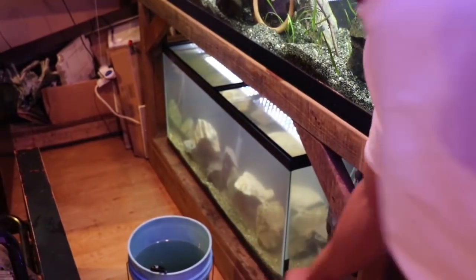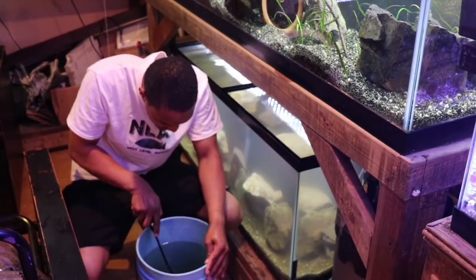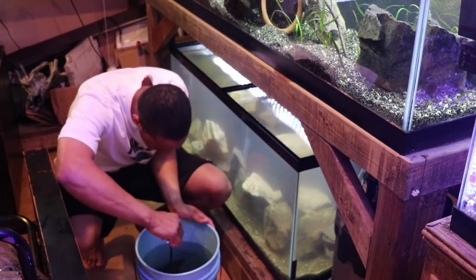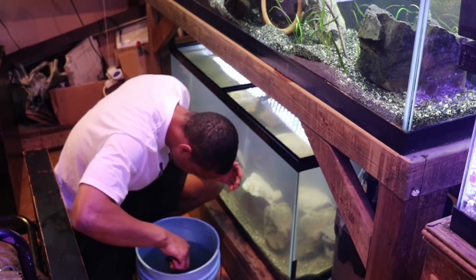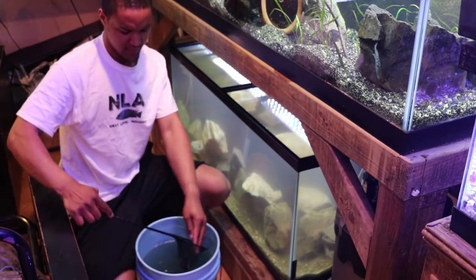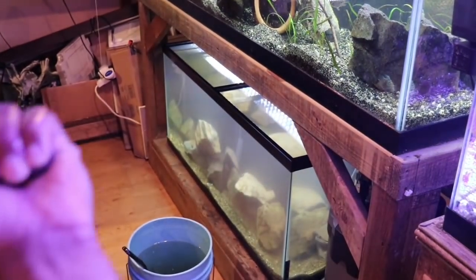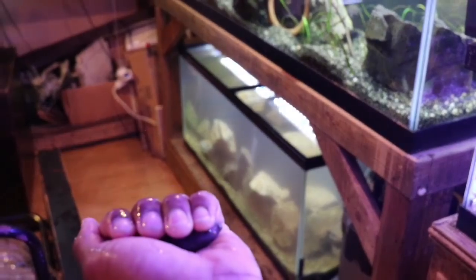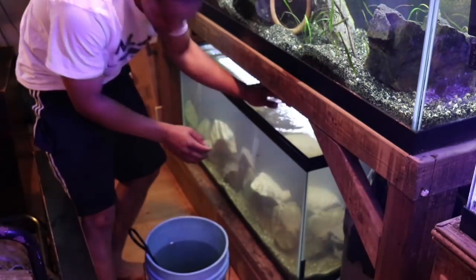And put them in the tank. And now let me give you guys a look at the biggest. This is the biggest. And they're brothers, so it's crazy. But it's all about the hierarchy with these fish. Survival of the fittest.